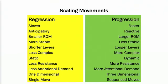How could I quickly go, wait a minute, I didn't know 4 hip replacements were about to walk in. How can I make this a little bit less intense, right? Or I didn't know 4 people more fit were about to walk in, right? So how can you easily make it a little bit easier, a little bit harder, right? So ways you can regress, ways you can progress, okay?